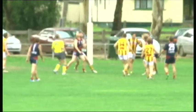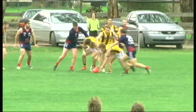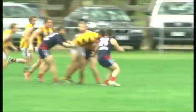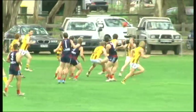So another ball up, same position, top of the square. Hyman's back this time, taps the ball down. Players put head over the contest. It's a bit hard to see who's in there because there's a couple of blokes standing with their hands and hips in front of us. Picked up there by de Blasio, tries to work his way through.